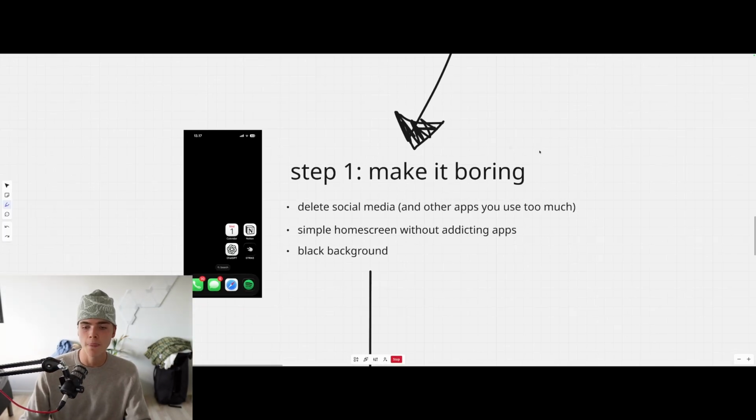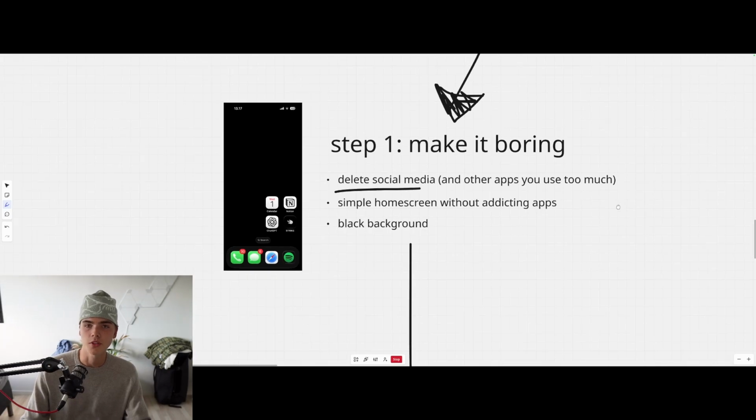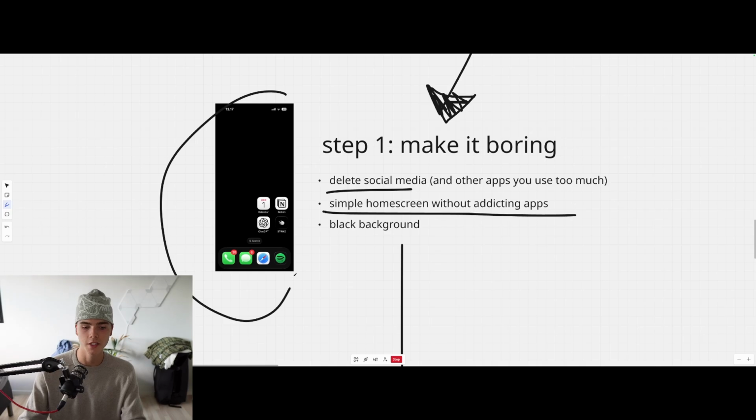Step number 1, make your phone boring. So really, what you want to do is just delete social media, all these other apps that you use too much. If you're one of those guys that plays Clash Royale 4 hours every day, delete that stuff. Just go cold turkey and delete those apps off your phone, because they're really doing nothing productive for you. They're literally just wasting your time. So basically just have a simple home screen without all these addicting apps.